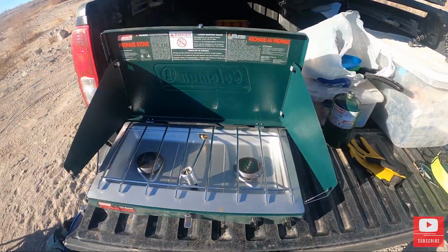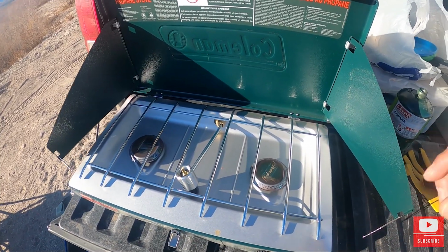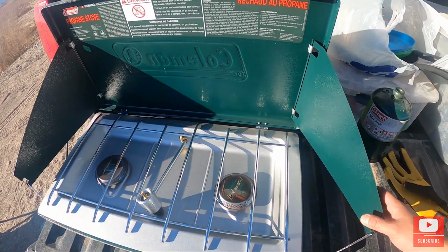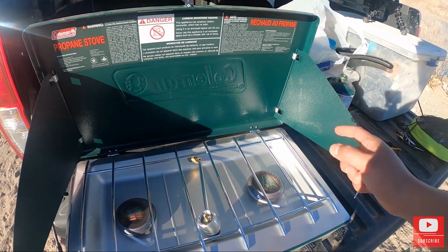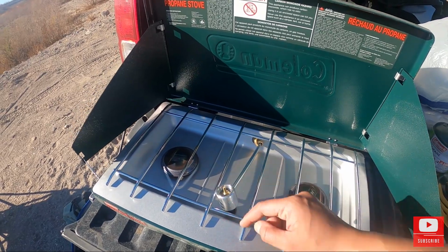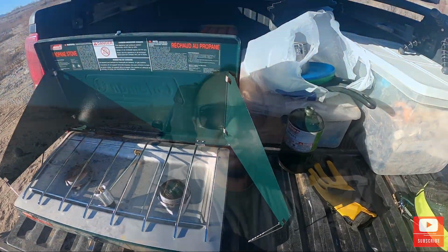It's been a while since I've had these old school Coleman stoves, but I love this built-in flap with it, and it did pretty well, being able to warm up 2 things at once. And it's pretty compact when you close it all up. I like that you can keep the little knob that attaches to the propane inside of this, so you never forget to actually bring this with you. Not bad. Thanks, babe. Yeah.